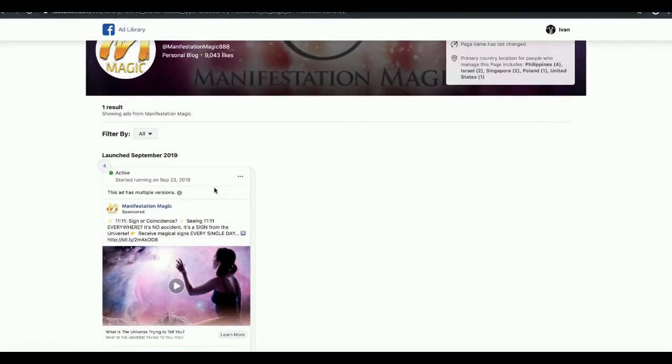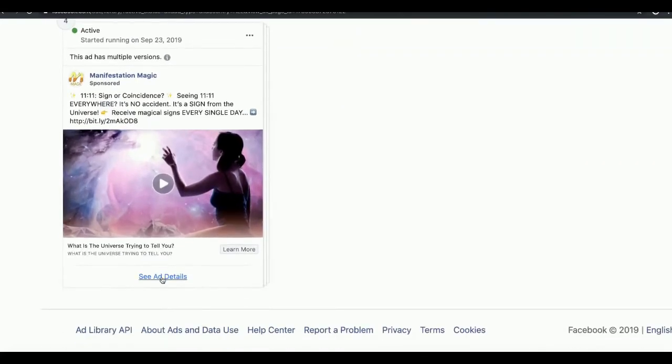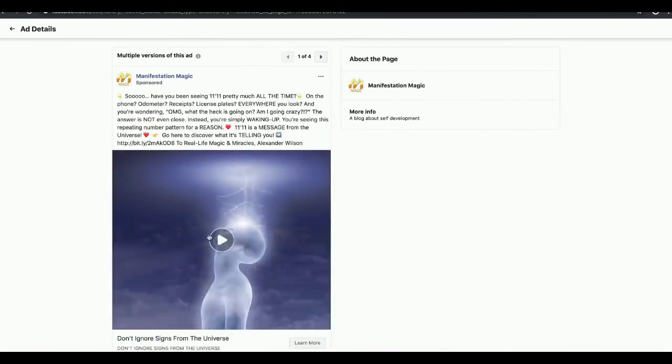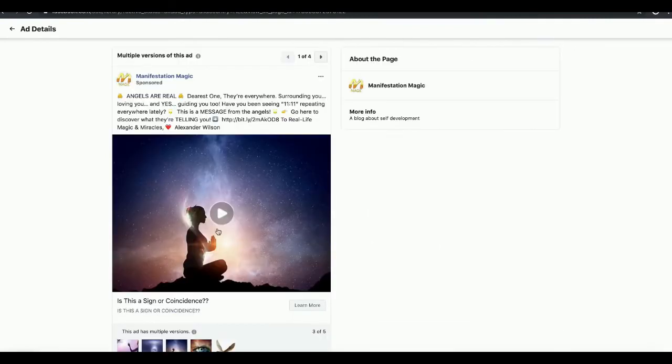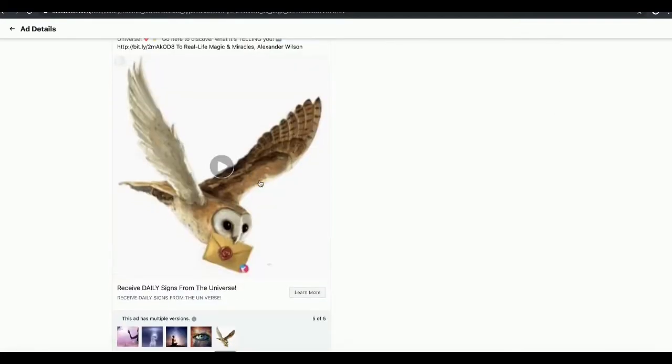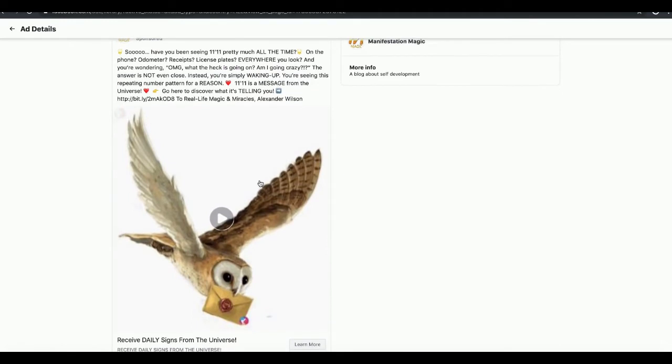So here you can see that they have different variations for this ad. If we click on see more, here you can see he has this ad also, this video right here. So they have some different variations for the products. They also have different text. So what you want to do is see what ads actually work for a particular product, and you can do something similar. You don't want to go and copy all of the ad that this guy made.